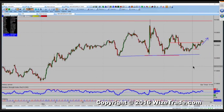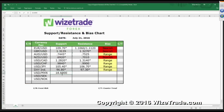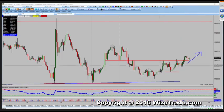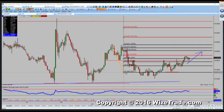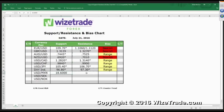All right, so here's the peso. Peso's been really strong. It's been very strong. We broke out, we're holding. That means this 1860 level is a big deal right now. 1860. Resistance, I don't even know where resistance is, guys. 18.78. We're in a range, but things are still pretty damn strong.